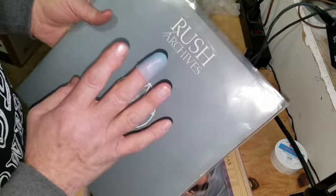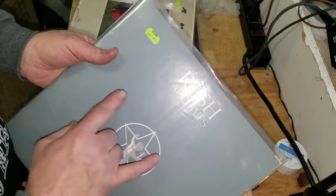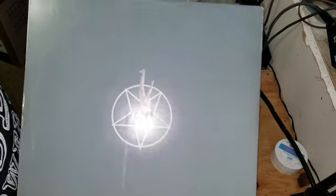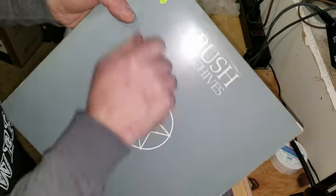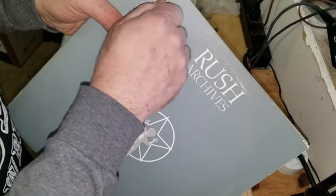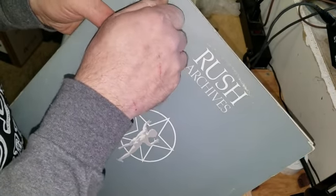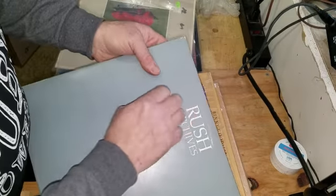Speaking of good recordings, this is one of my favorites. I think this is my 4th copy of this set. This is Rush Archives. This is basically their first 3 albums, all put together into one. Now the cool thing about this one is, I took the cover off so I could show you. I like to take these off right away. You don't want to leave these stickers on because that adhesive will dry out and then becomes part of the paper. Take it off while it's still fresh.